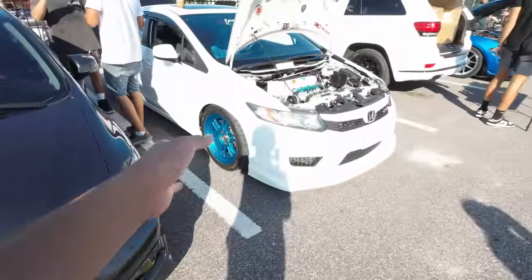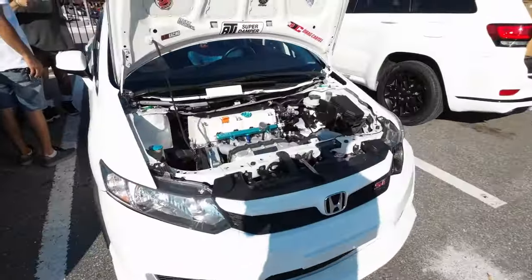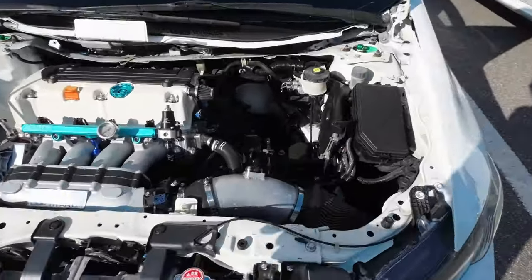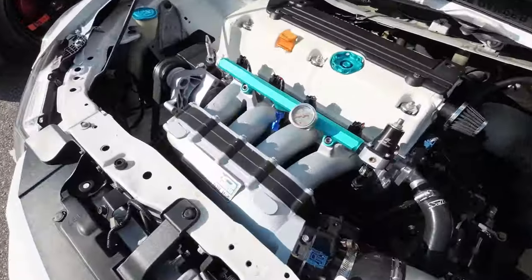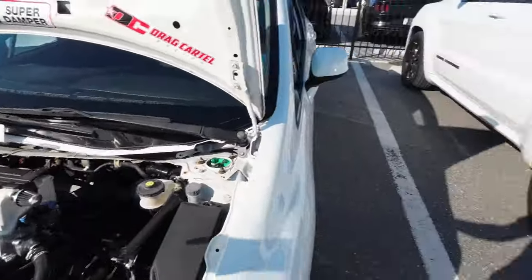Civic Si, Civic Si on blue rims. Let me see, aftermarket intake. I think he put a new intake manifold on that, I'm not sure.